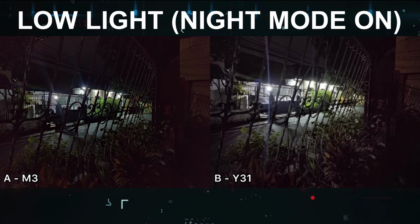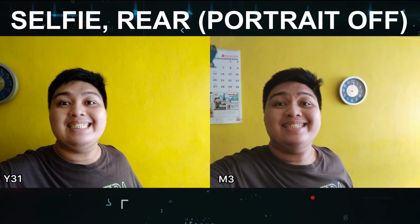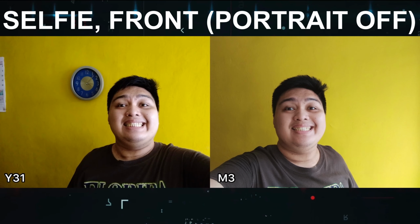But when night mode is turned on, the M3 takes the lead with the much nicer lighting on the background compared to the Y31 that has a little flare and is blown out on the background. Self-portraits on both rear and front, both phones have their own strengths and weaknesses shown here. The M3 has no smoothing on my face, making it more natural, but my shirt here is almost desaturated, while the Y31 has a great detail in subject separation.